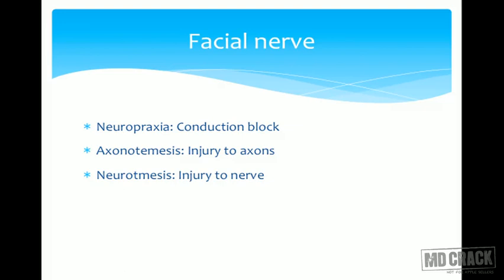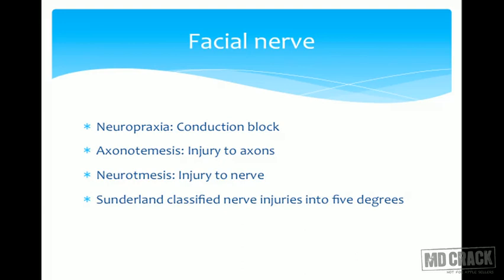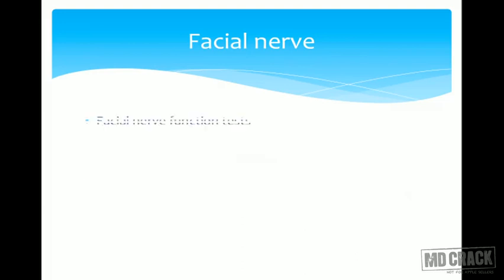Second grade is axonotmesis. That is injury to the axons. And the last stage is neurotmesis, injury to the nerve. There is one classification known as Sunderland classification. He classified the nerve injuries into 5 degrees, right from neurapraxia up till the complete transection of the facial nerve.